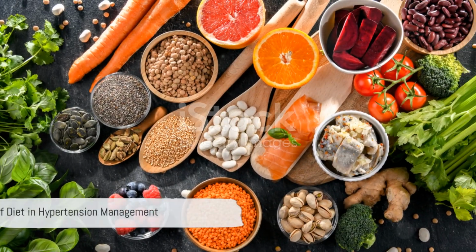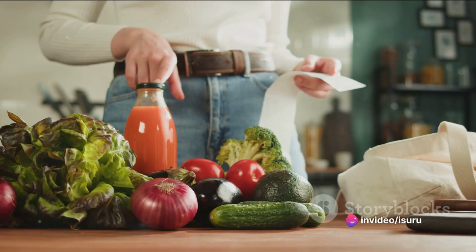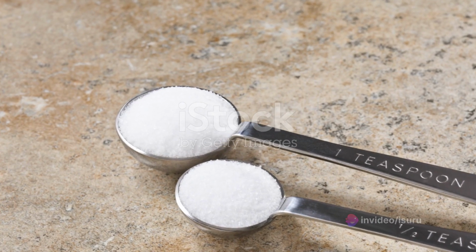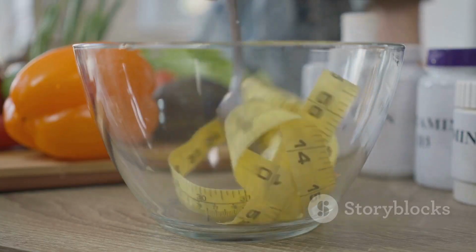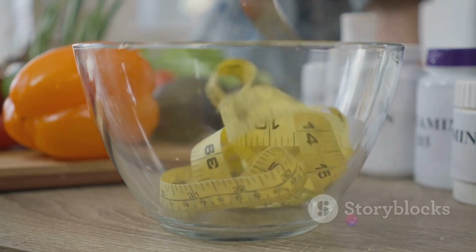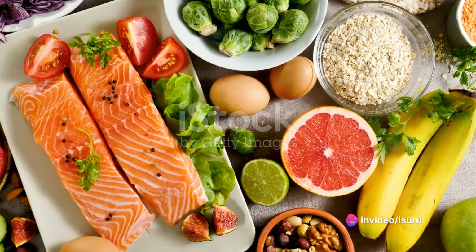A low-sodium diet is pivotal in hypertension management, as sodium found in many foods contributes to water retention and elevated blood volume. Reducing sodium intake, ideally below 1,500 milligrams daily for hypertensive individuals, alleviates cardiovascular strain. Additionally, integrating anti-inflammatory foods into the diet can bolster heart health.